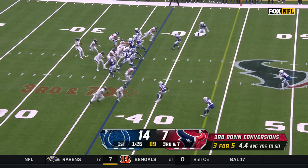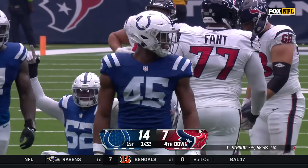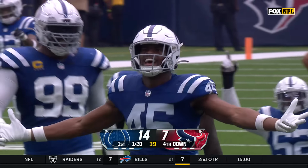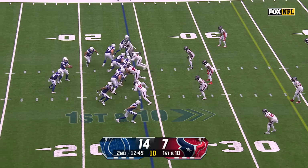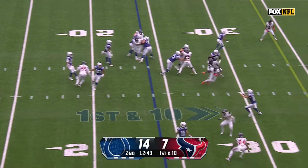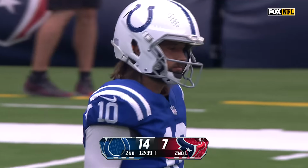Adelé is in there now. Stroud, the blitz is on, and he's nailed at the 26-yard line. E.J. Speed with the sack. Moving around is Michael Pittman. Hesitation, a throw, and it's caught. That's Alec Pierce. Let's check in with Jen.